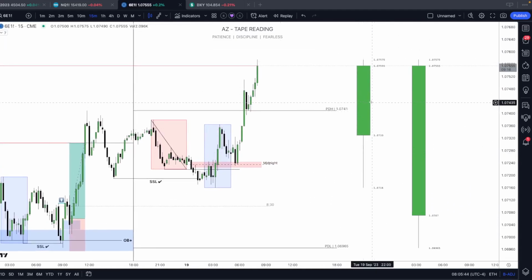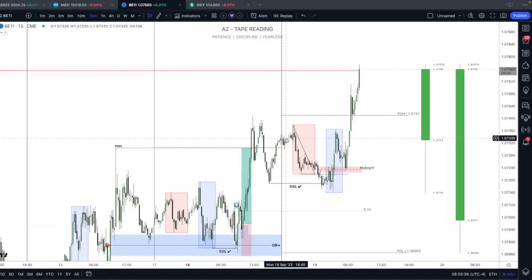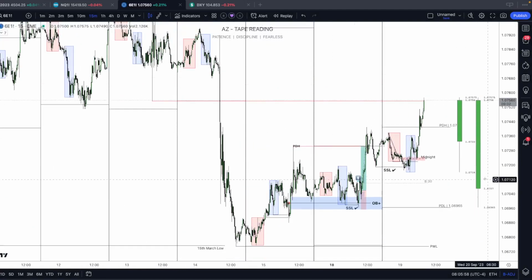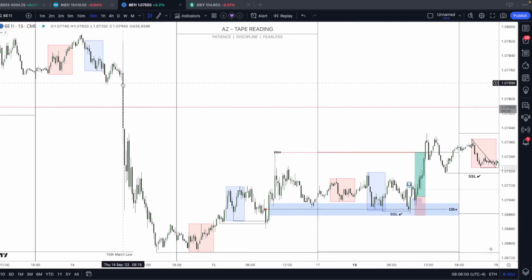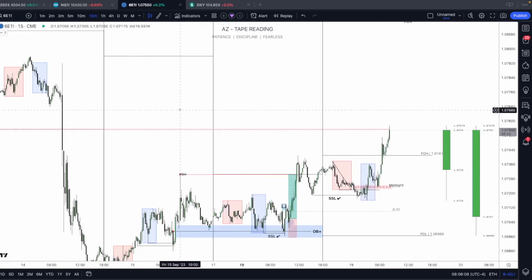We can see that the daily candle is very bullish. We opened up right over here. That's the Power of 3 indicator from 2 degrees. And it looks like we're going to get an expansion day on EU. We will see. If we look further to the left, we see this big fair value gap from Thursday, the 14th of September, that we could likely be filling.